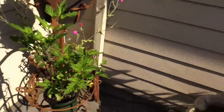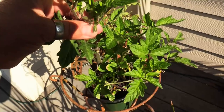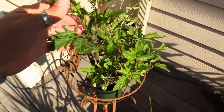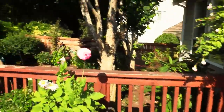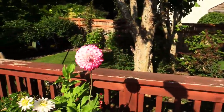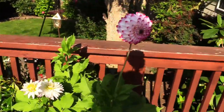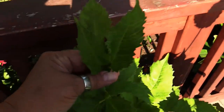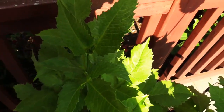I don't remember if I showed you. I can't even tell if that's on camera. The sun is right behind me, but there are some little tiny flowers forming. And the dahlias are being dahlias. The red one hasn't actually bloomed yet. This is it, and I think we have a bud right here, but I haven't seen any action yet.